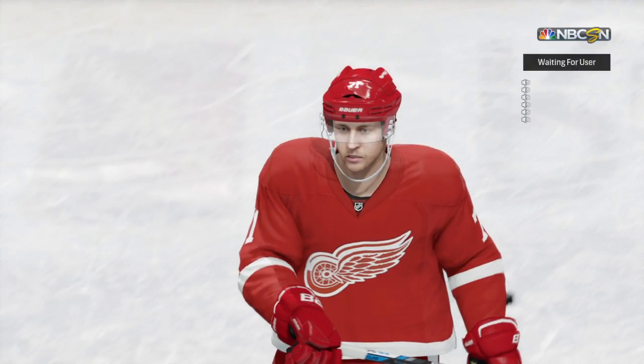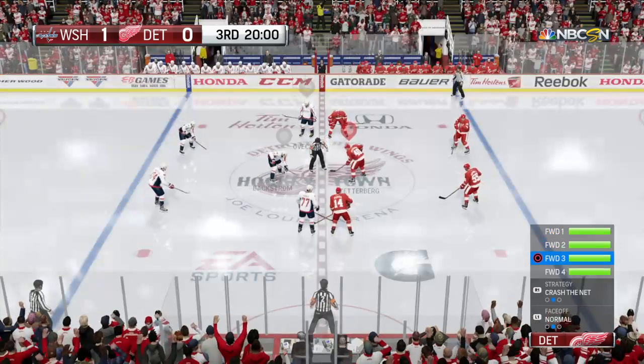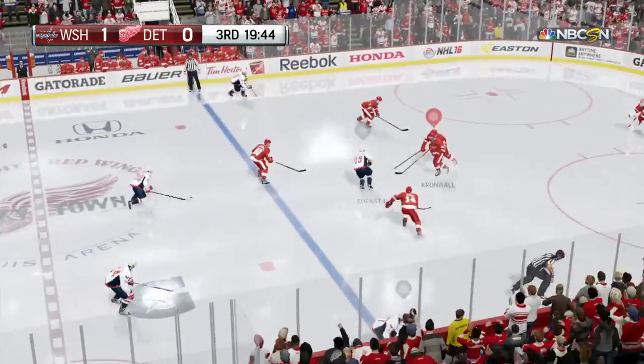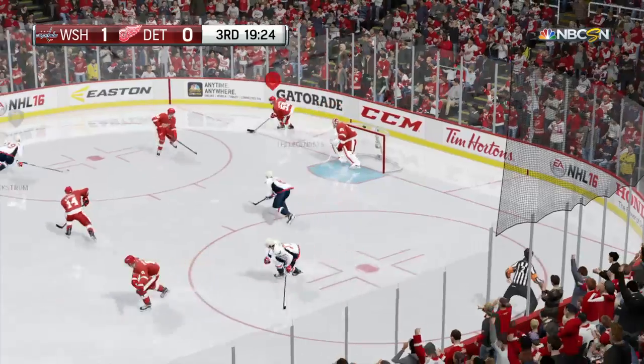We've played 2 periods here of a 3-period game. The best part of the day is coming up. We take a look at the shots on goal through 2 periods. 10 for the Capitals and 8 for the Red Wings. What a ripper! No luck! How did he shoot the puck that quick?